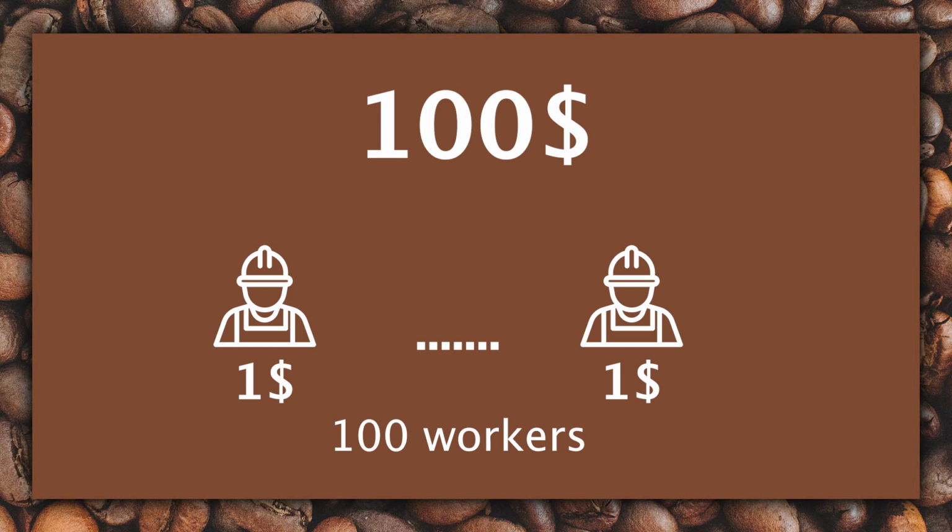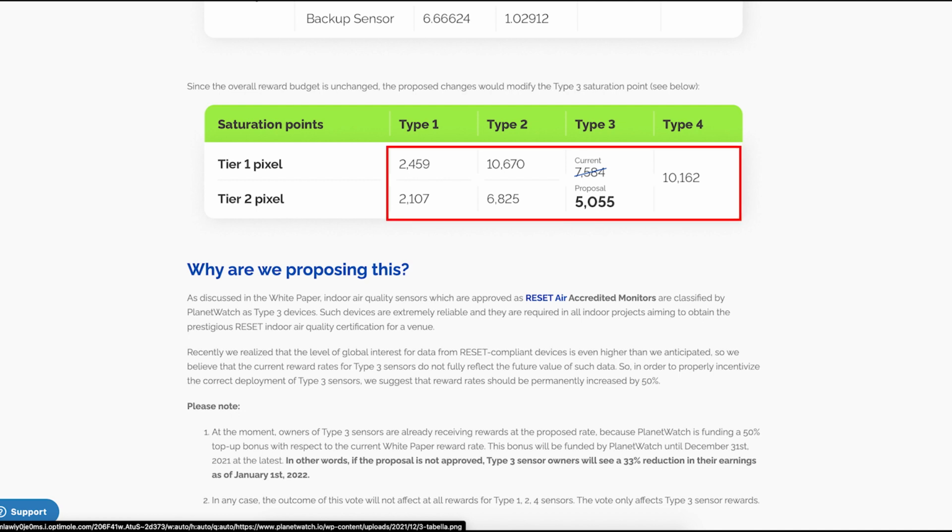So going back to the actual numbers, we see these numbers for each type of sensor in the white paper.